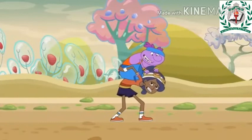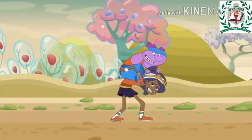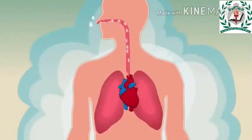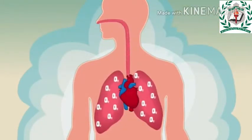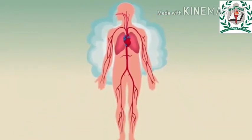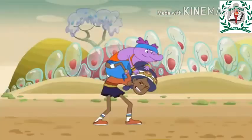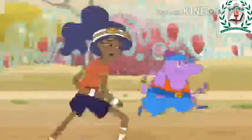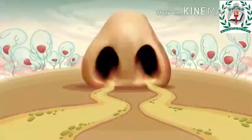You're breathing hard because your body needs more oxygen. Oxygen is in the air we breathe. When you're breathing hard, your lungs can take in more oxygen, and your heart is beating faster to get that oxygen all around your body. In we go! Do you know where we're going? Of course, into the respiratory system, and more specifically, the lungs.